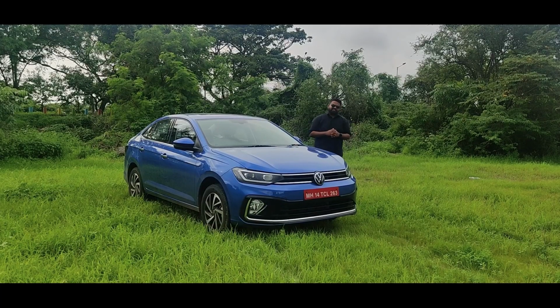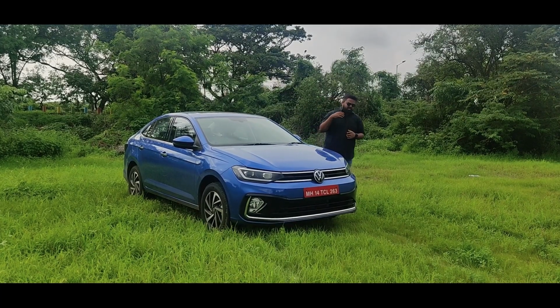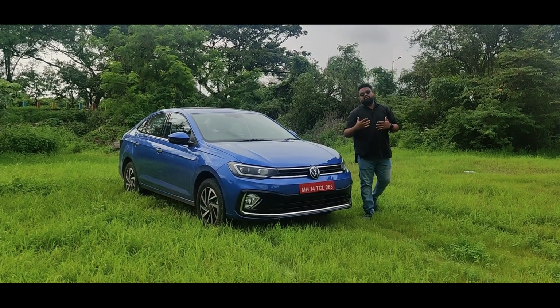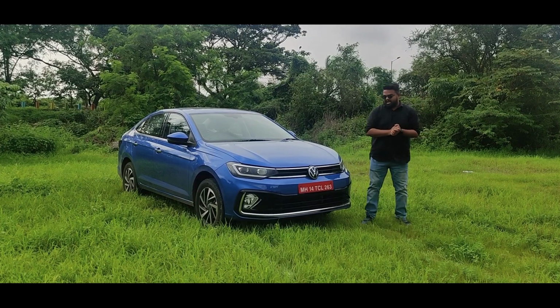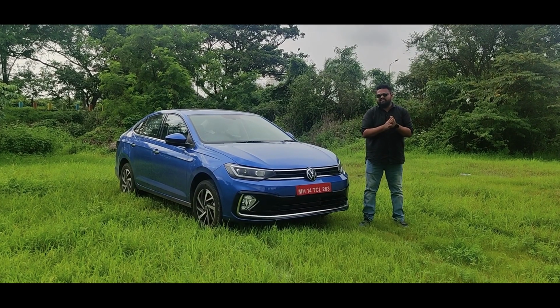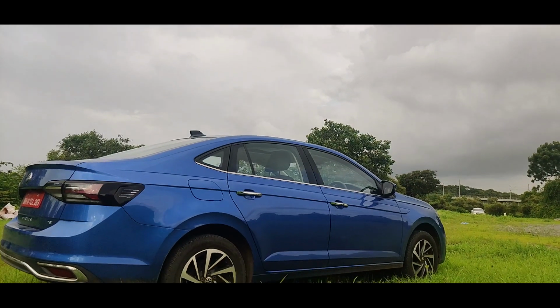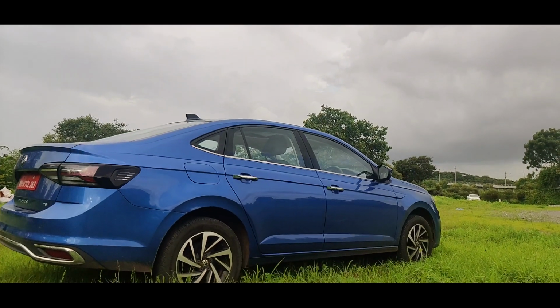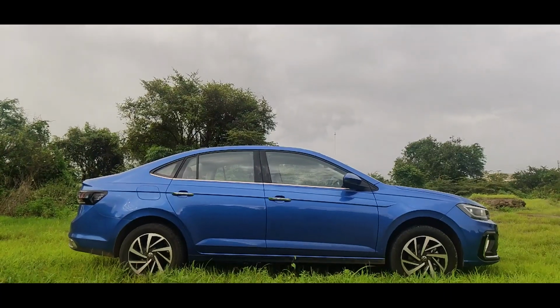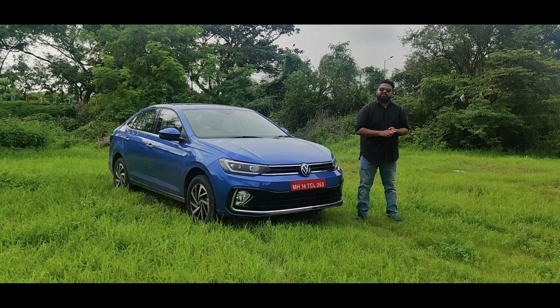The Indian consumer is now moving towards automatic cars, and car manufacturers are now making more automatic cars than ever before. But there are some enthusiasts like me, there will be some like you, who still enjoy driving a manual car because it's fun to drive, it's more engaging, and obviously you have more control over the car.